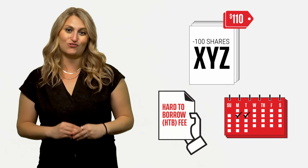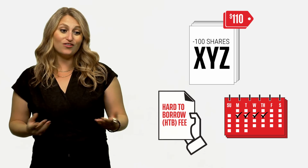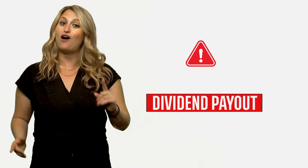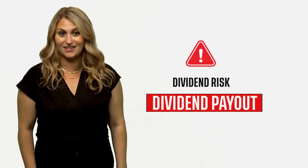Lastly, it's important to note that investors shorting or borrowing shares may be charged a hard-to-borrow fee each day those short shares are held. Also, if the investor is short a stock that pays a dividend, then they may also owe the dividend too, also known as dividend risk.